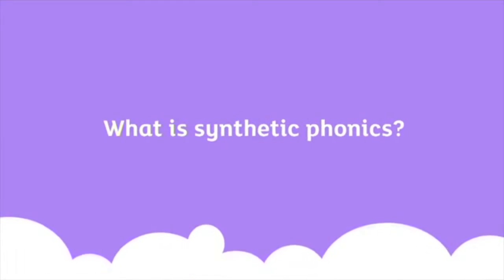So what is synthetic phonics? When your child is learning to read, there are two crucial things to learn: sounds are represented by written letters, and how to blend the sounds to make words.